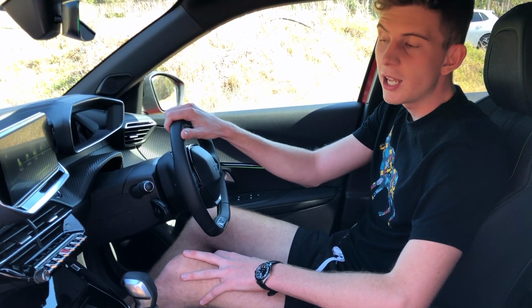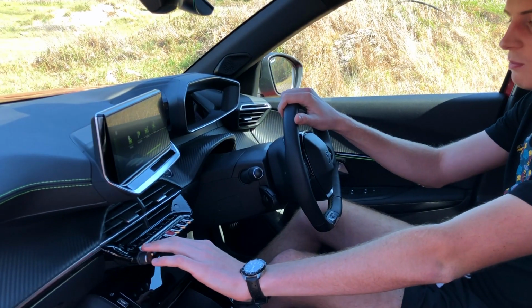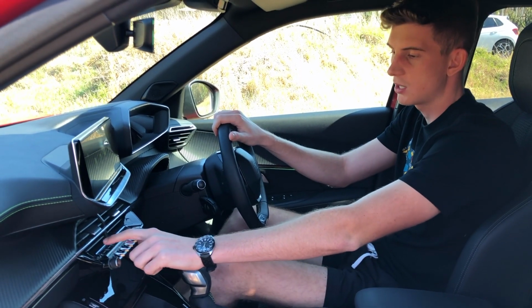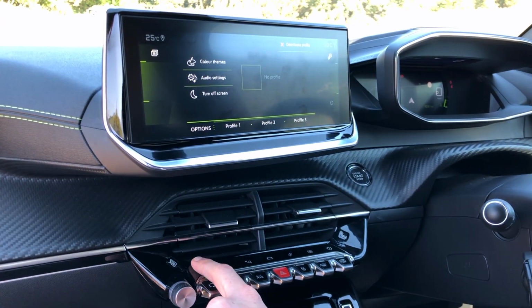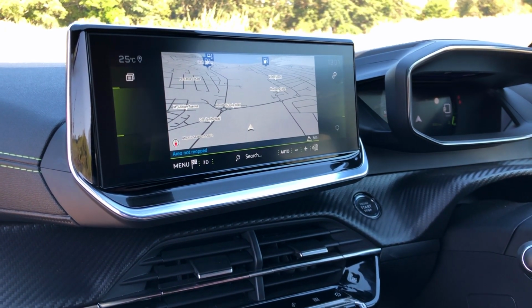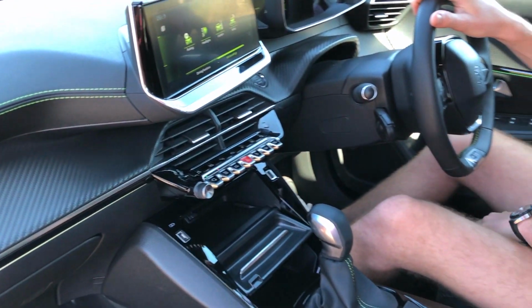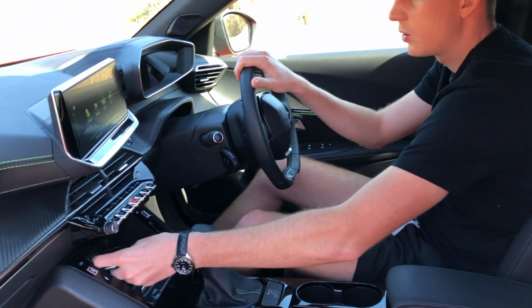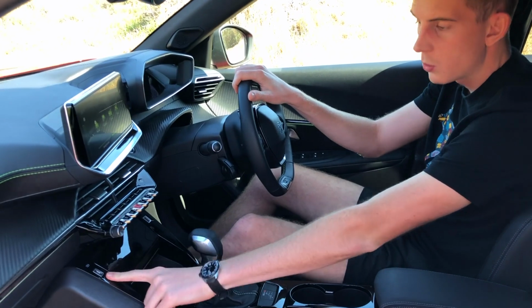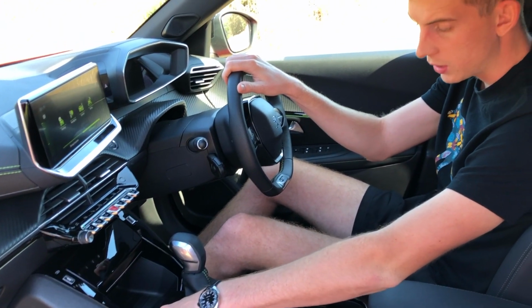Included in this new 2008 model, you have a 10-inch infotainment display, as well as this beautiful floating bridge here with actual buttons, as well as touch buttons which control your music, your climate control, your navigation, your car, as well as other features. You have this storage space here which you can put your phone in. That includes a wireless charger. You also have a USB Type-C port and a USB port, as well as your 12-volt socket.